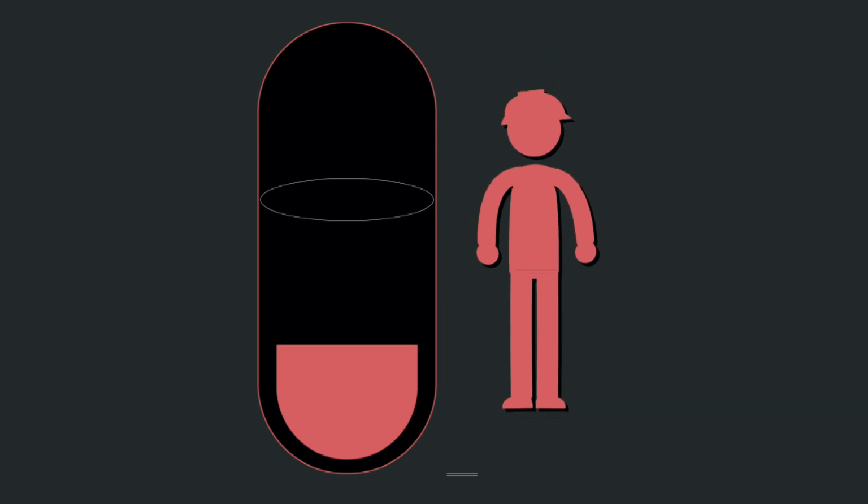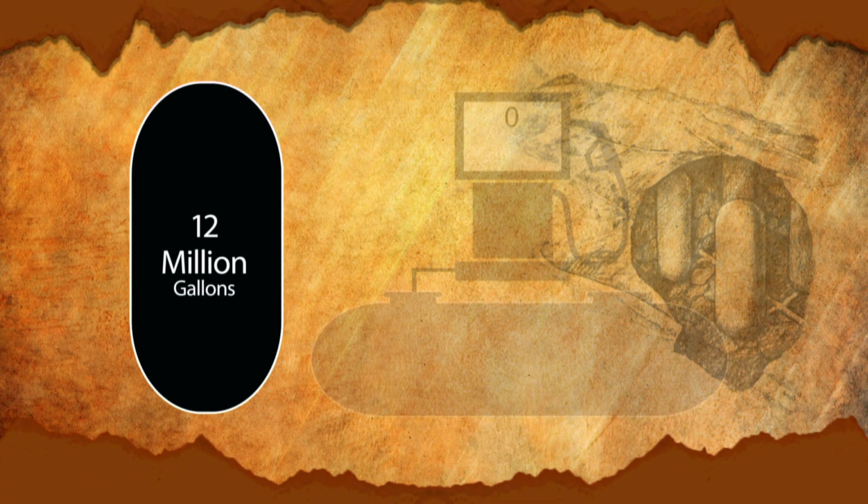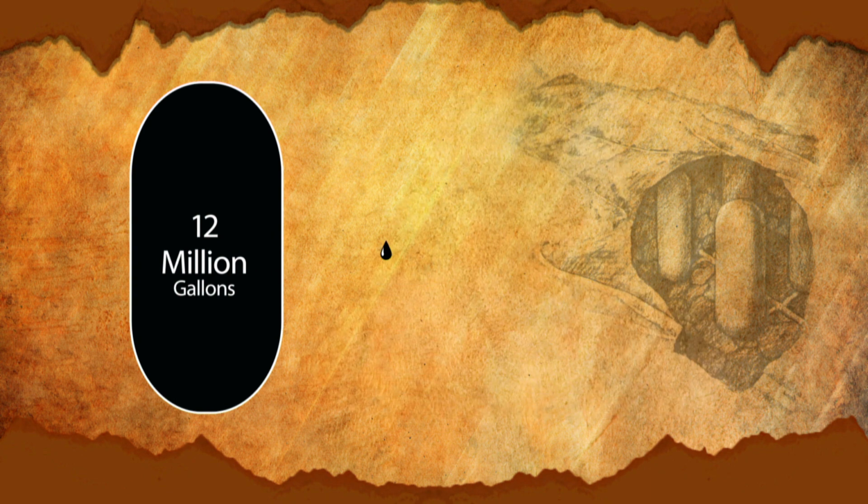The tanks themselves are 250 feet tall, 100 feet in diameter, and hold about 12 million gallons of fuel. Your local gas station tank will typically store 15,000 gallons. Each Red Hill tank is as tall as a 20-story building.